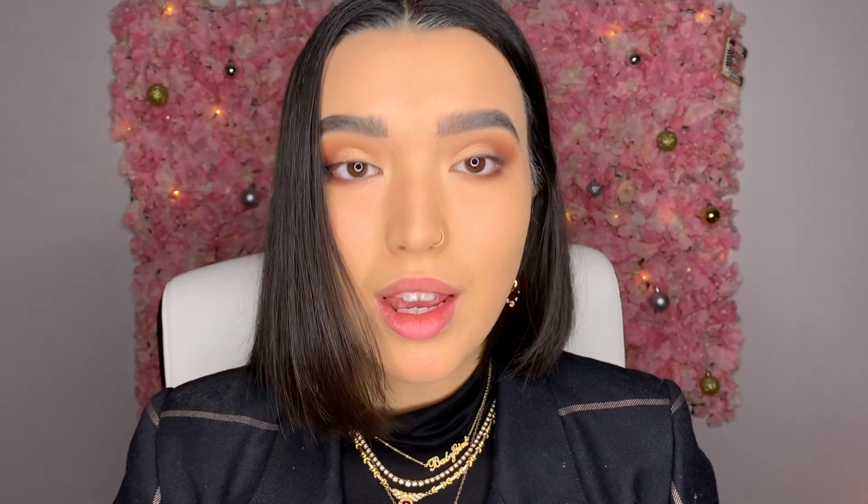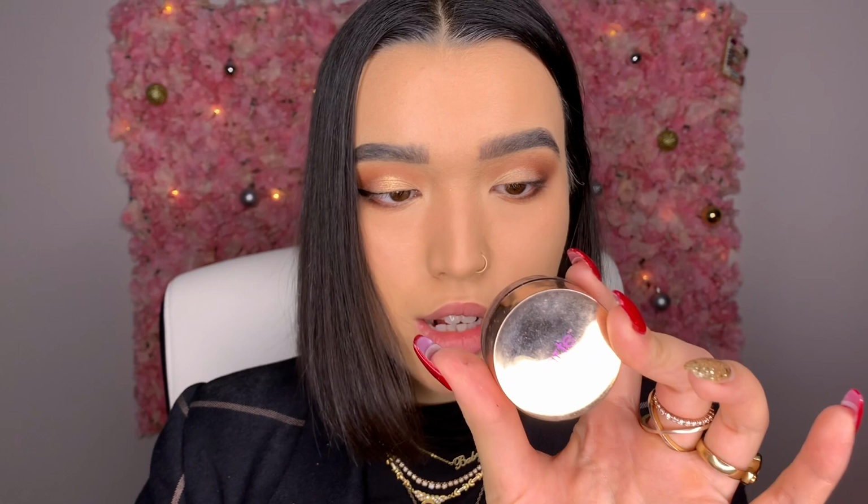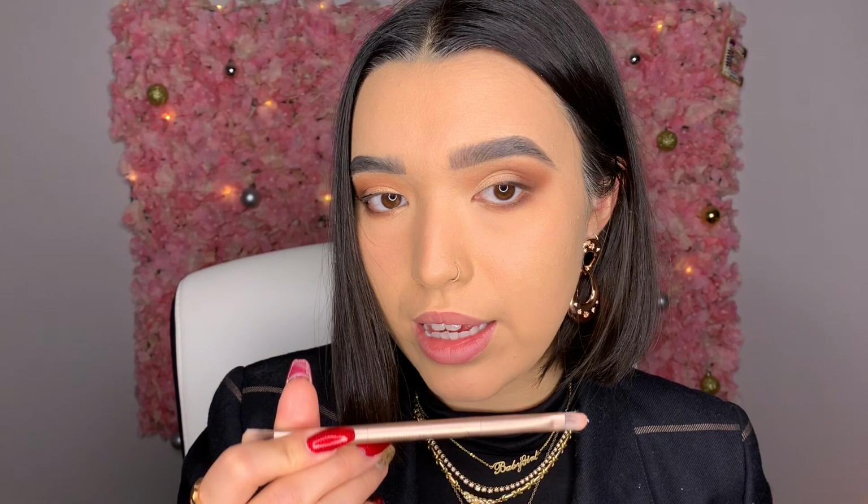All right, so now that we have a nice little shimmer going on our eyelids, we're going to go in with the Tarte in Sun Drenched, and it's a chrome paint shadow pot. And so the color looks like this. And we're going to use the Urban Decay Naked 3 palette brush. We're just gonna use the top part.